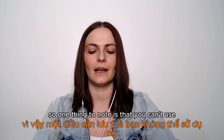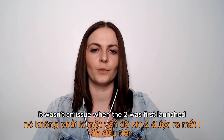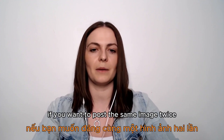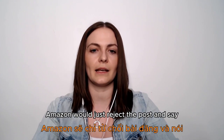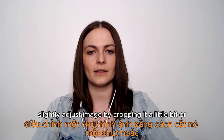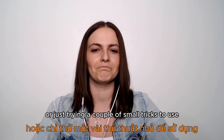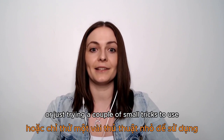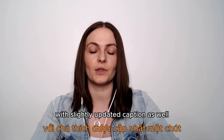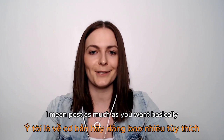One thing to note is that you can't use the same image twice. It wasn't an issue when the tool was first launched, but now, if you want to post the same image twice, Amazon will reject the post and say it's a duplicate image. So our workaround is to slightly adjust the image by cropping it a little bit or editing it, trying a couple of small tricks, and then repost the same image with a slightly updated caption as well. When it comes down to frequency, post as much as you want, basically.